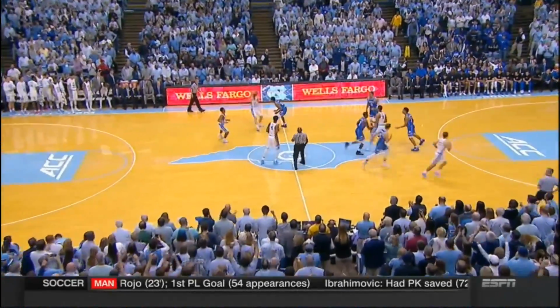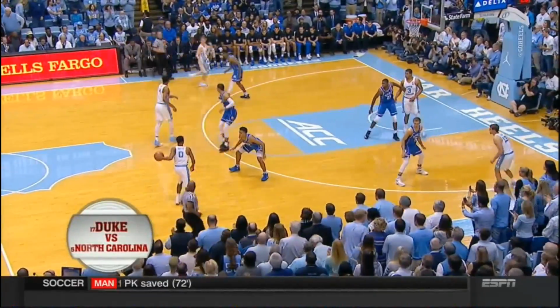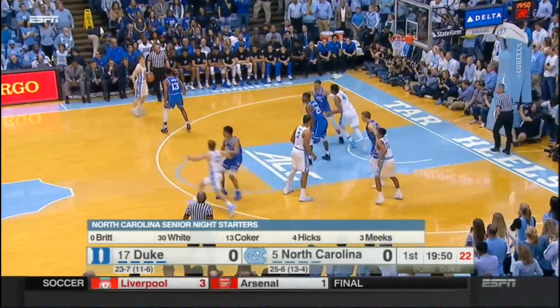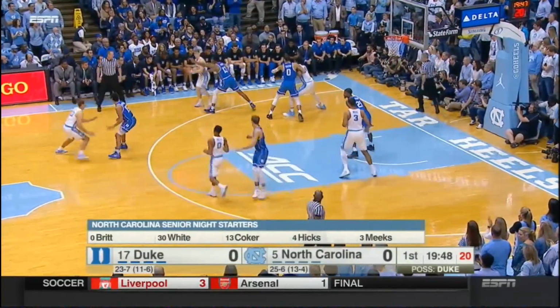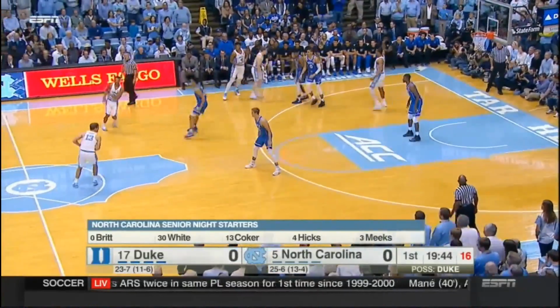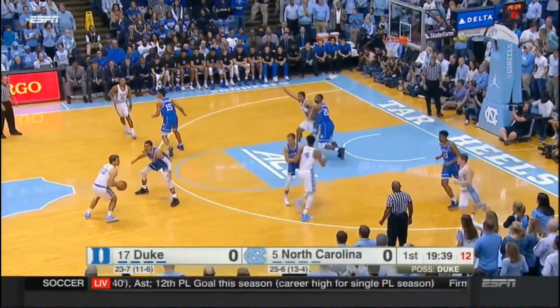Are getting the start tonight. Stillman White with the ball. White, of course, a guy who had a couple of big games in the tournament as a freshman when Kendall Marshall was injured back in 2012. Coker, a former member of the football team, doesn't play much at all, but they both get the start here on senior night. And Duke in man-to-man looking to switch most every exchange.